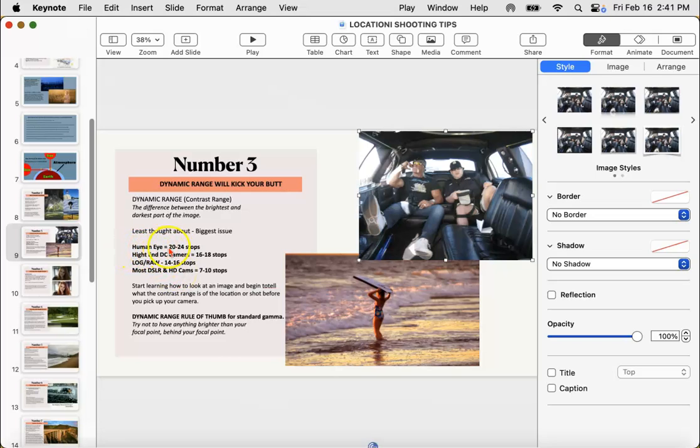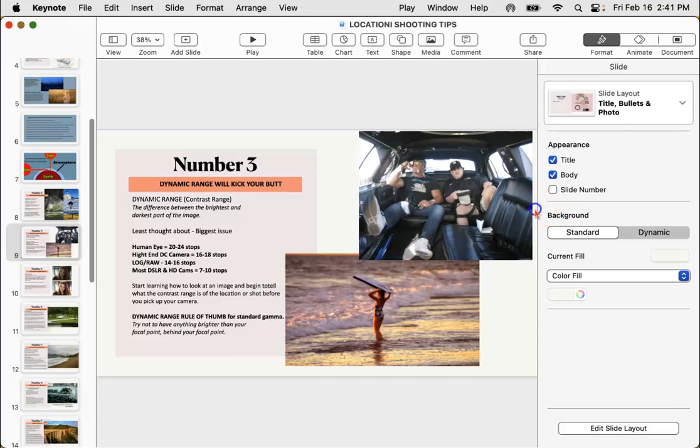So what you need to know is that the human eye has about 20 to 24 stops. It can see 20 to 24 stops. We look at that in terms of stops.